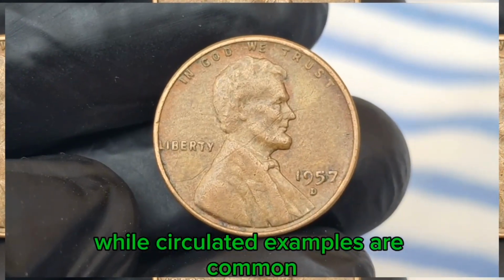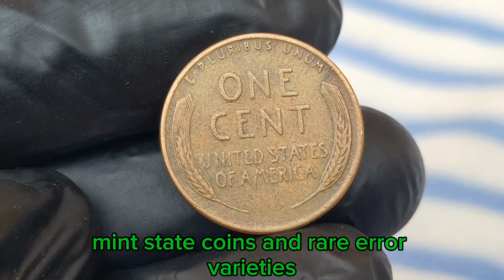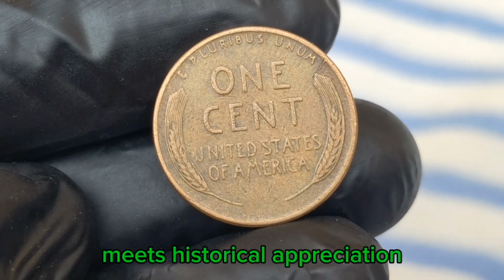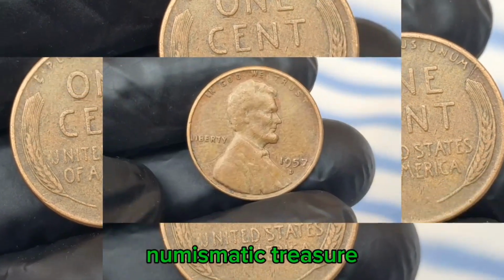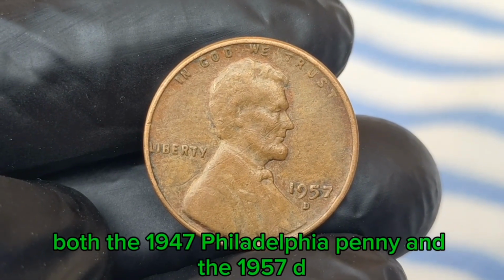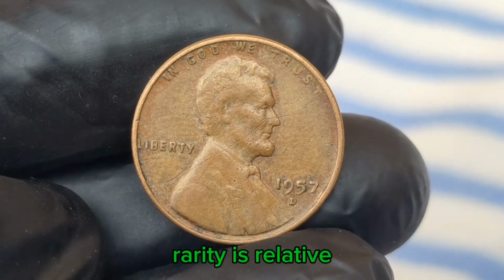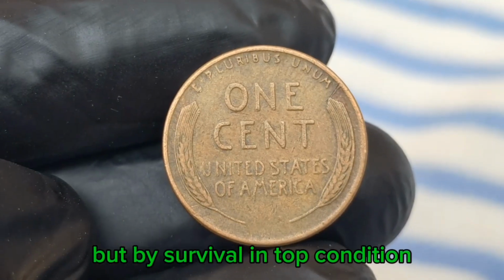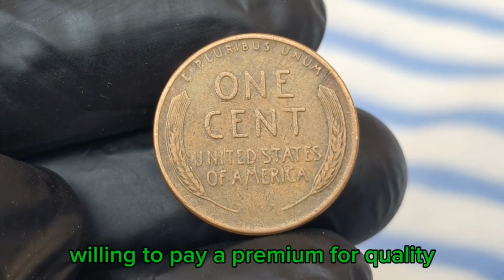While circulated examples are common, the thrill for collectors lies in the hunt for flawless mint state coins and rare era varieties. This is where modern collecting meets historical appreciation, turning an ordinary penny into a sought-after numismatic treasure. Both the 1947 Philadelphia penny and the 1957 D Denver penny illustrate a key lesson in coin collecting. Rarity is relative. It is not determined solely by mintage numbers, but by survival in top condition, the presence of errors, and the demand from collectors willing to pay a premium for quality.